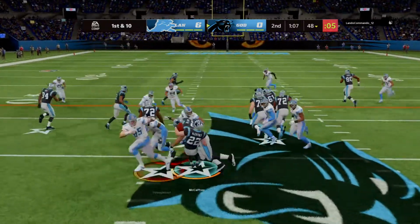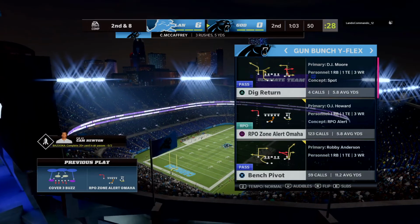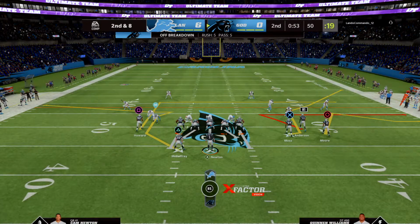On first down, this is McCaffrey. And he's down right around midfield after a gain of 2, maybe 3. Second down and 8.